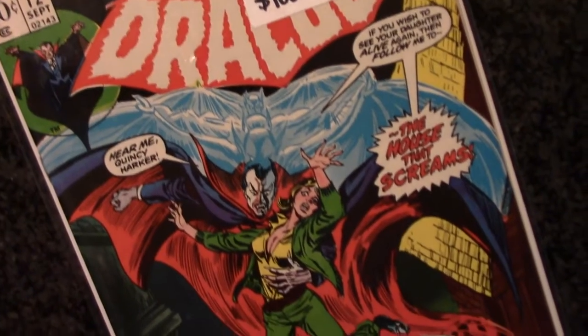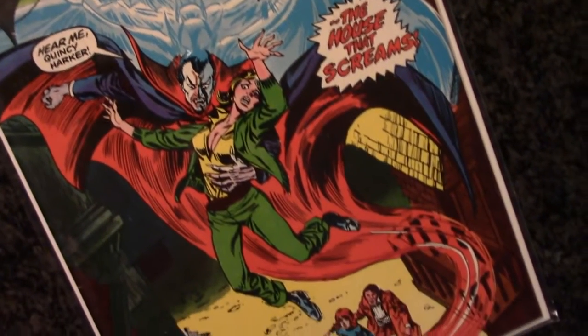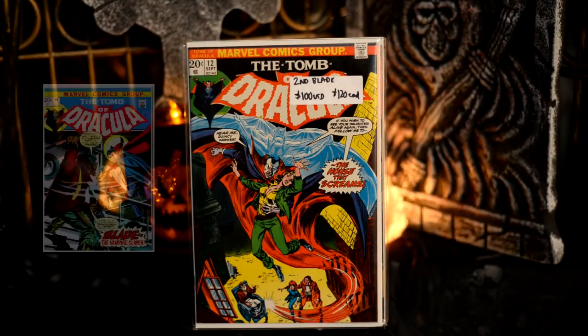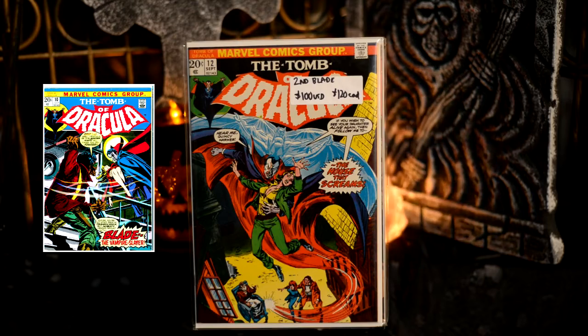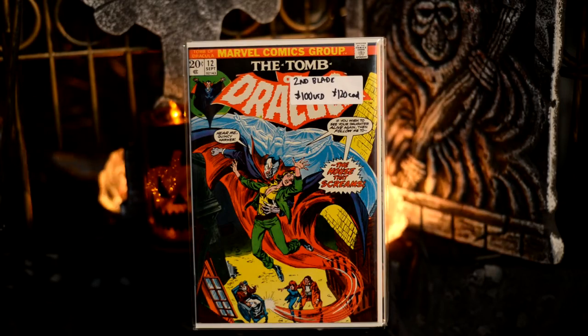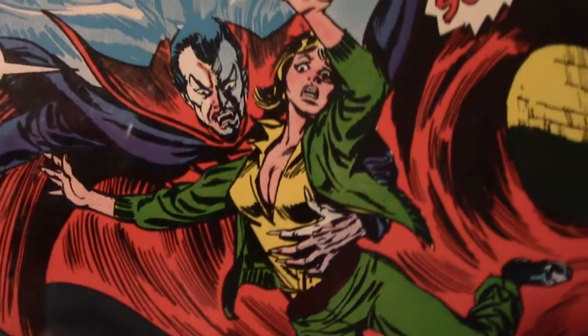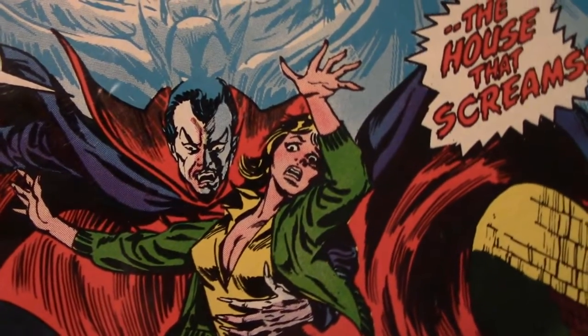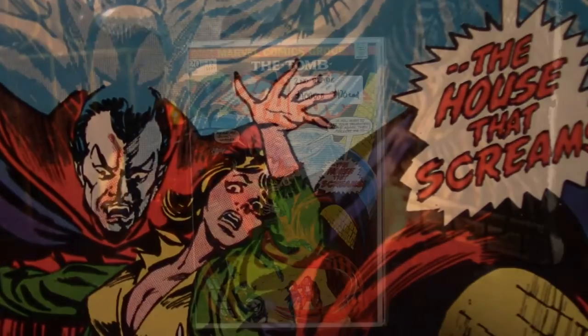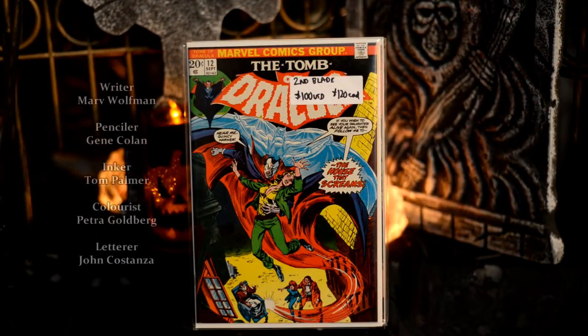Now, with this particular news, of course, everyone is dusting off their Blade keys again. The hunt is officially on for Tomb of Dracula number 10 from July of 73, Blade's fearsome first appearance. Blade, in my opinion, is probably the best character to come out of the Tomb of Dracula series. His second appearance was fighting with Dracula here with the aid of the Harkers in issue number 12. This issue was created by none other than Frank Bruner with Gene Colan, and an incomparable script by none other than the Wolfman, Marv Wolfman.